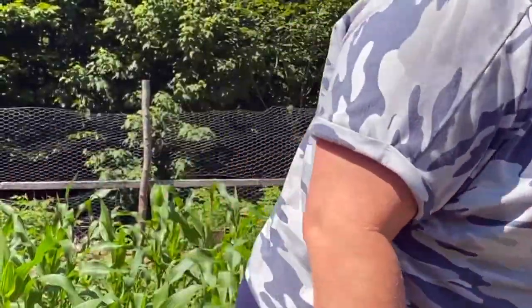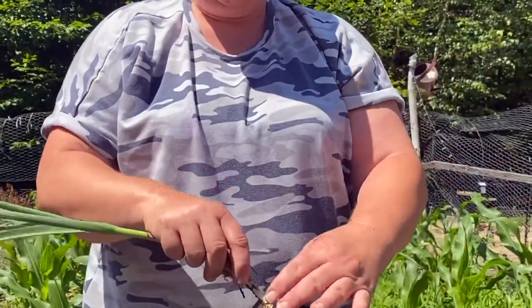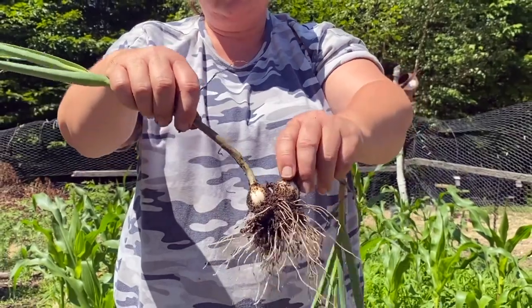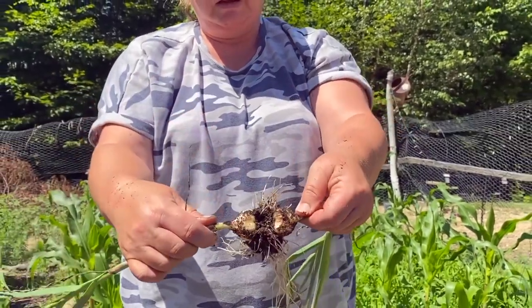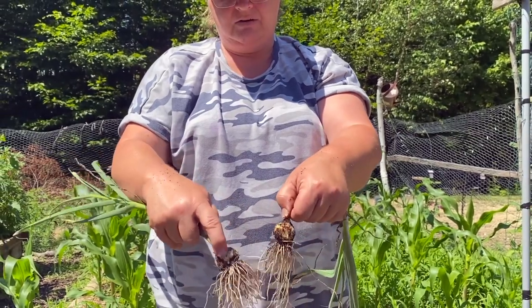Here's another one. So this one grew together as well. There we go. When it does that, it just kind of makes a flat side where they grew.